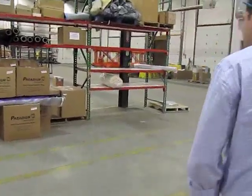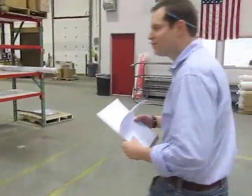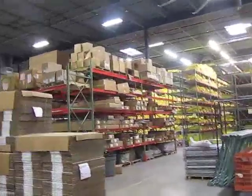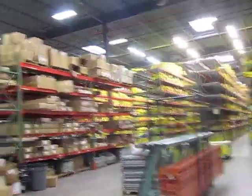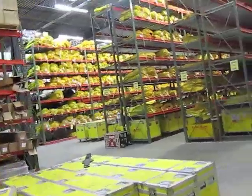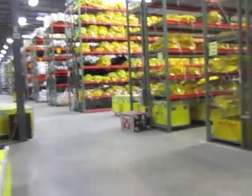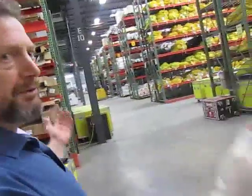Great. What is the company now? 90 years old. 1921. 1920. These are all rentals. Everything you see yellow are rental curtains. And they go out with pipe and base, which we also rent. So what's your unique selling proposition in that world? Is it just because it's easier to buy it all at once? Tremendous inventory. If someone says, I need 4,000 feet of 20-foot high, we've got it.